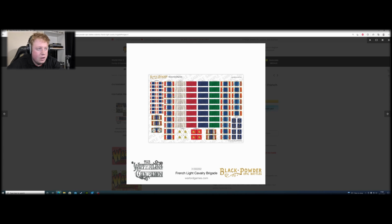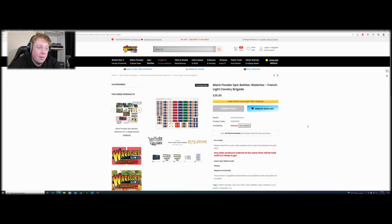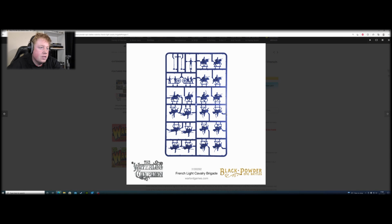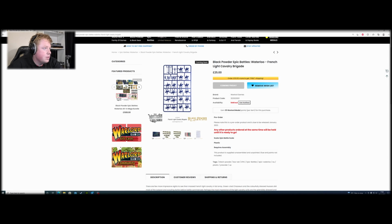So if you don't know French, basically this is your 1st battalion just here. 2nd, 3rd, 4th, 5th are the different colours. But like I say, you've got the guard here, and that tells me it's definitely coming. I'm very excited about that. And again, a sprue for the cavalry. Absolutely brilliant. So you've got a mix there. You've got lancers there, you've got chasseurs. So absolutely fantastic.